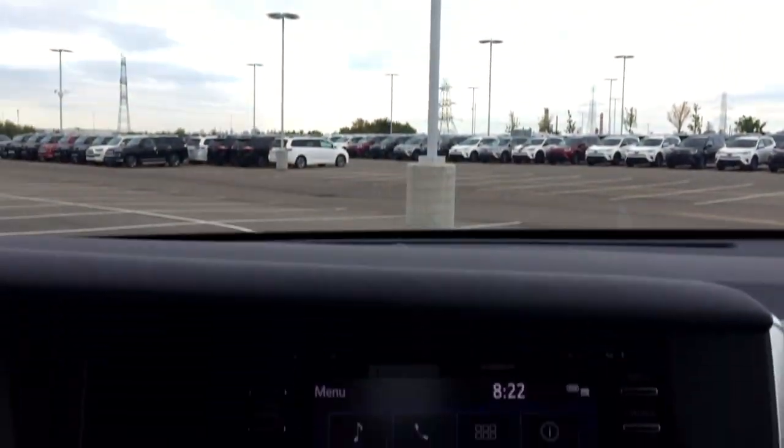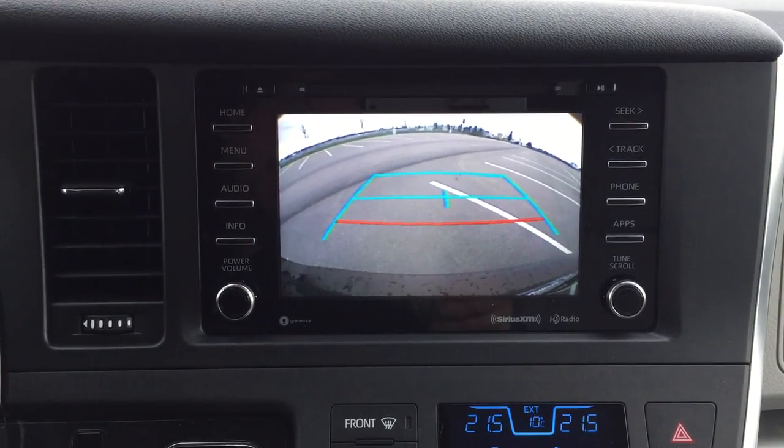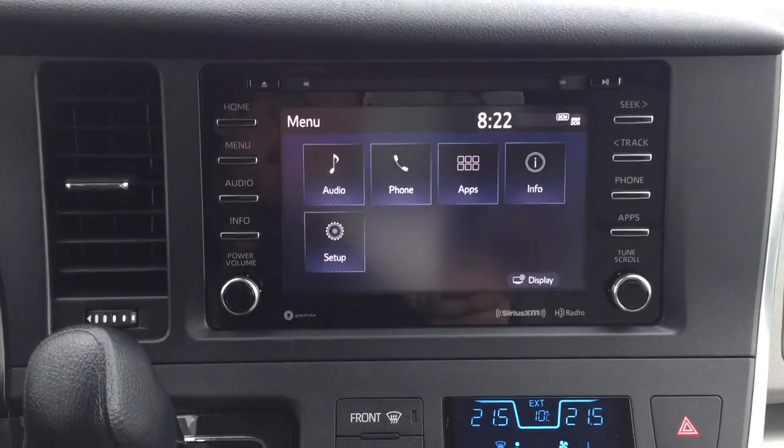Now if we take a look here as well, just throw this into reverse. As you can see with the backup camera you have those nice guiding lines in there, making things much easier for you when you're trying to get into a stall.